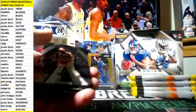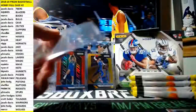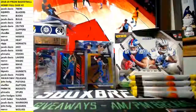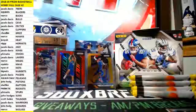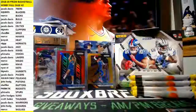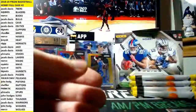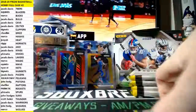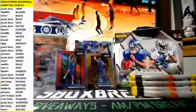Michael Porter Jr. has hit a few times. This one is a red one, 299. DeMarcus Carroll. Big notes. Is a good one. I think we got one out of 49. I wonder what his orange goes for, because we had an orange Nugget, I believe it was him.